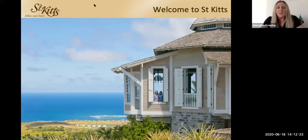Okay, so I just wanted to advise and reassure everybody today of the latest updates from St. Kitts. We're pleased to confirm we've had 15 positive cases that are all recovered now, and we've been COVID-free for 31 days. Our borders are still closed currently, and as soon as we hear anything different, we will of course let you all know. I would like you to sit back now and watch a video.